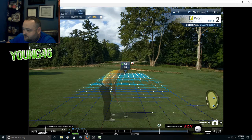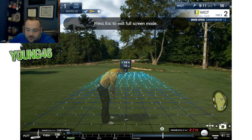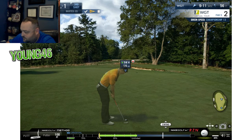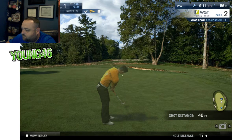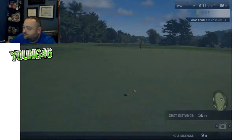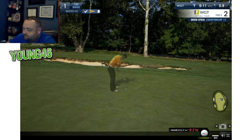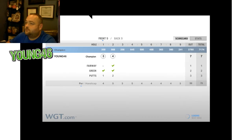Let's see. Just kind of picturing the putt in my head here. I like that line right there a lot. I don't like it when I do that though. I don't know. A little more speed, maybe that does drop. Would have been a happy accident. But, oh well. It is what it is.